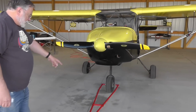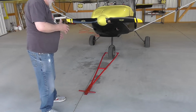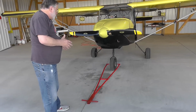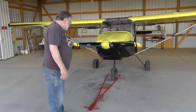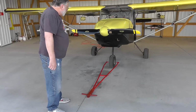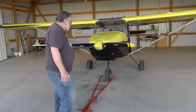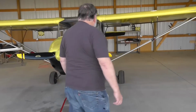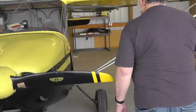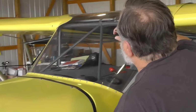This tug right here, I bought it and then we modified it to work on this airplane. So this allows you to tow the thing in and out of the hangar for takeoff and so on. Let's go over on this side here.